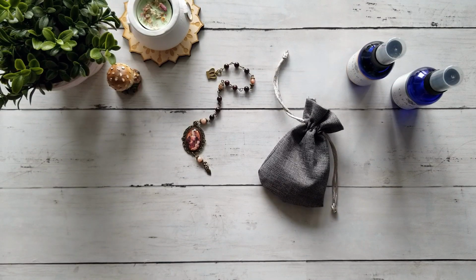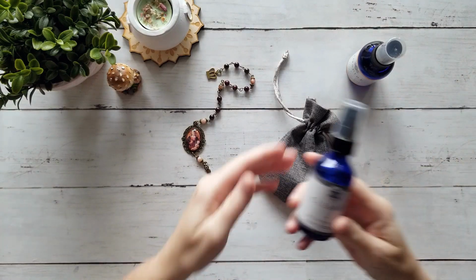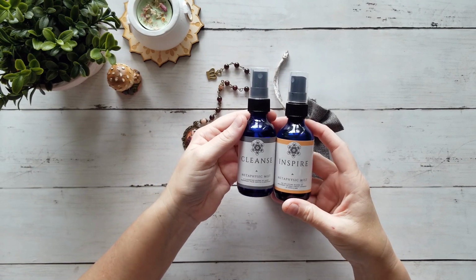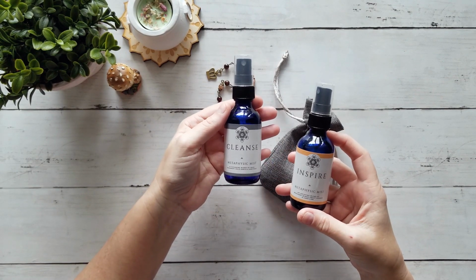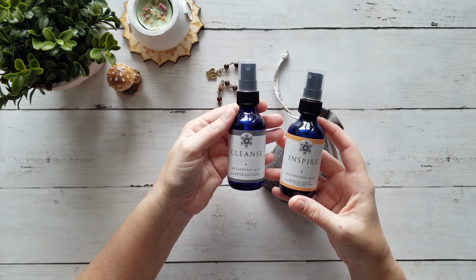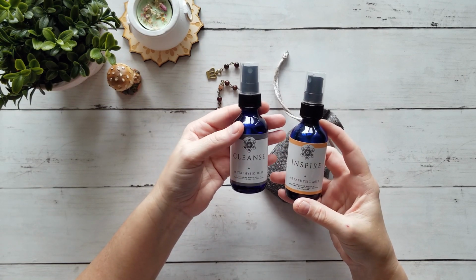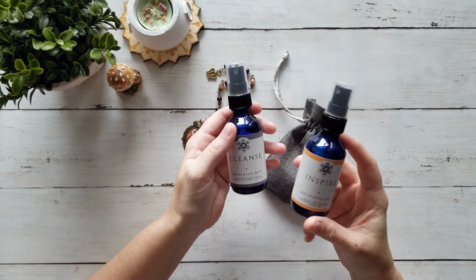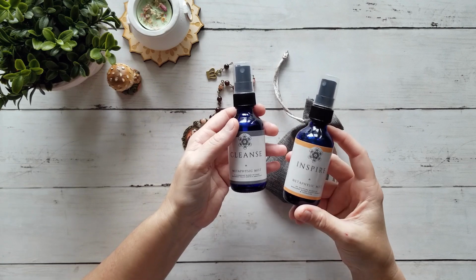And real quick before we wrap things up, I just wanted to share with you guys a couple of the other things that I got in the month of May. I purchased these wonderful mists from Modern Metaphysica. This is the Cleanse Metaphysic Mist and the Inspire Metaphysic Mist. These are wonderful. I use them pretty much daily. I don't know if you're supposed to use them that much, but I kind of do.